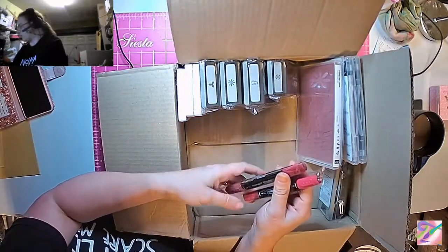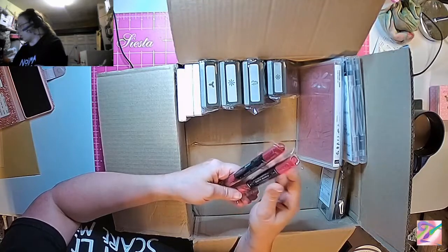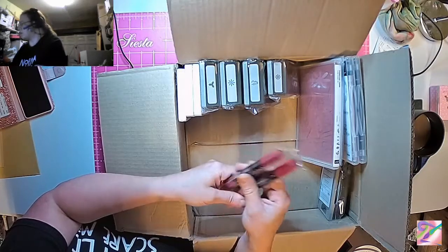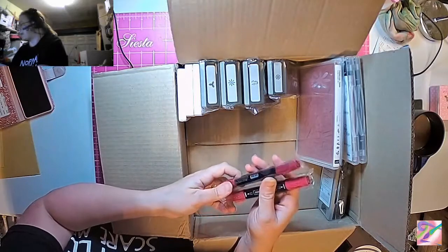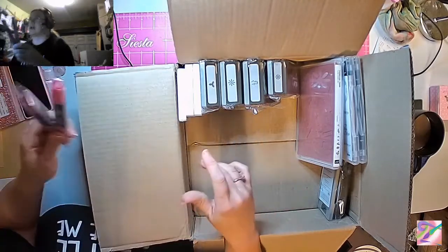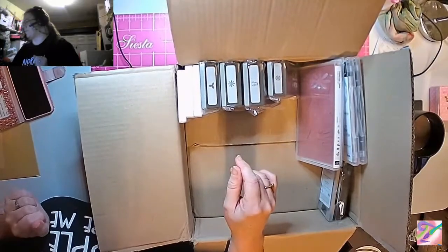Some Stampin' Blends. I've got dark and light Cherry Cobbler, because it turns out among my masses and masses of alcohol markers I don't actually have colours that match that ink pad, so with any luck I'm just going to pop them up there now.